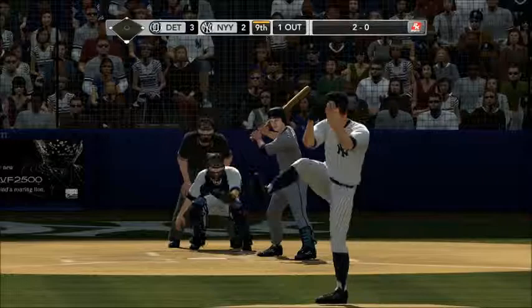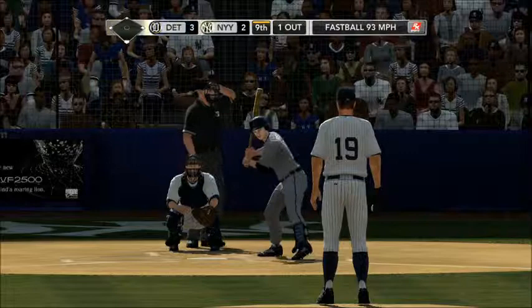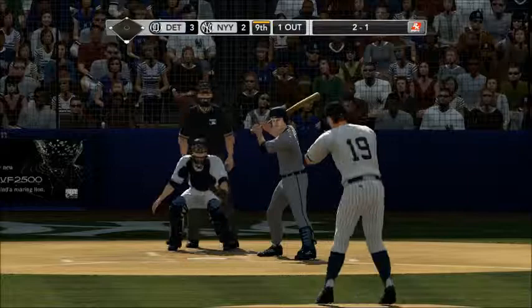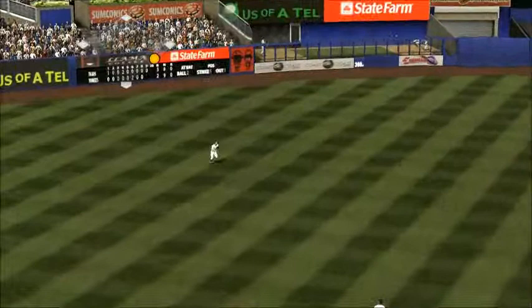Here it comes, 2-0. He watches that fastball. That goes by him for a strike, 2-1. A swing and a fly ball to left center field. It's caught.